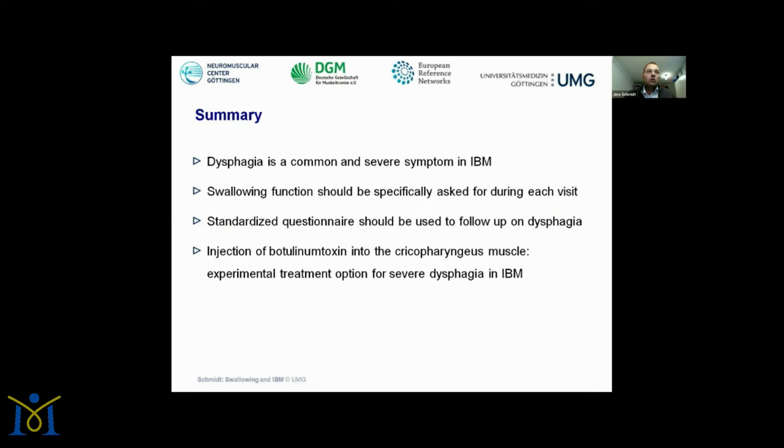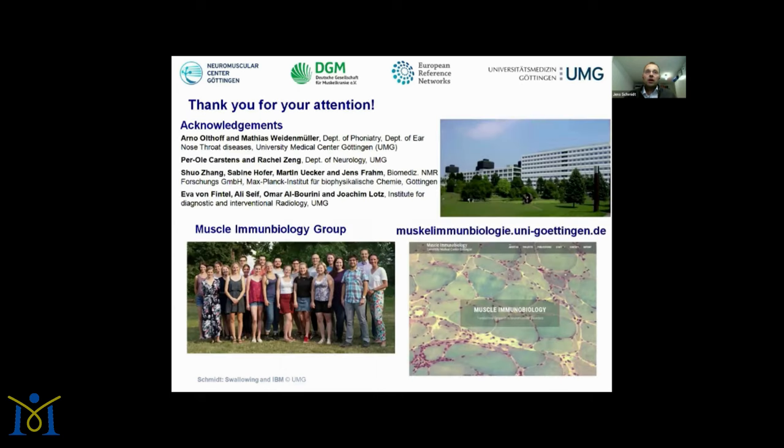So in summary, dysphagia is common and a severe symptom in IBM. The swallowing function should be specifically asked for during each visit. Standardized questionnaires should be used to follow up, and injection of botulinum toxin into the cricopharyngeal muscle could be an experimental treatment option for severe dysphagia in IBM.